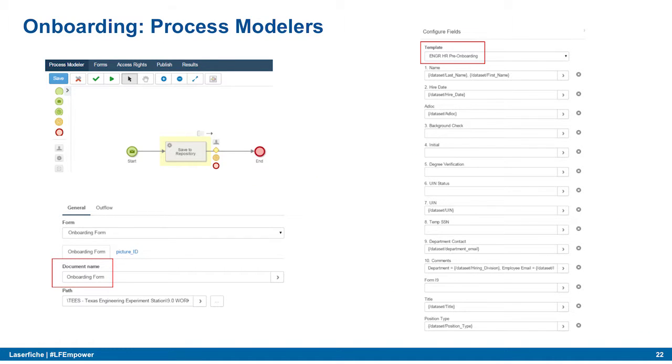So now we're going to look at the process modeler for the second form. It's also very simple. It's just going to save to the repository, and then it's going to attach the template with all the metadata, but it's also going to have those drop-down fields that the processing staff can use to route the form. We're going to call this one onboarding form instead of the last name, comma, first name. And to be honest, if I built this again, I would not do it this way, but that's how it worked out a year and a half ago, and so that's actually what it still is today. We'll change that here in a minute, though.